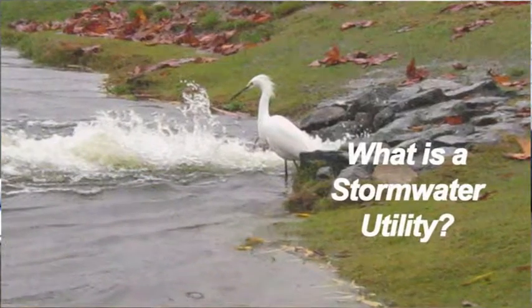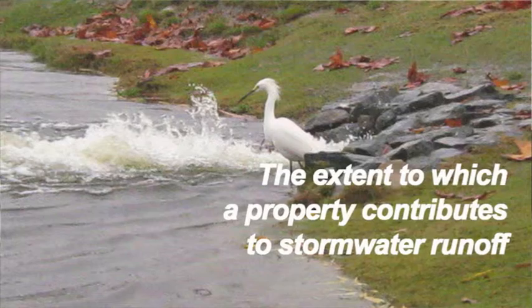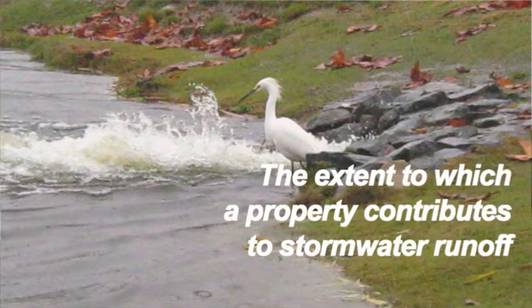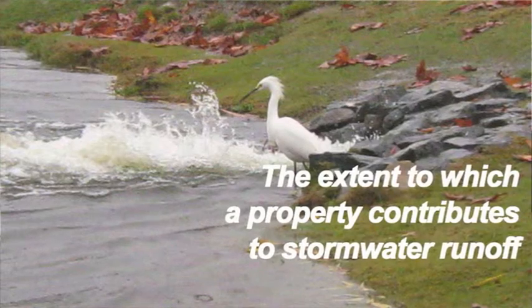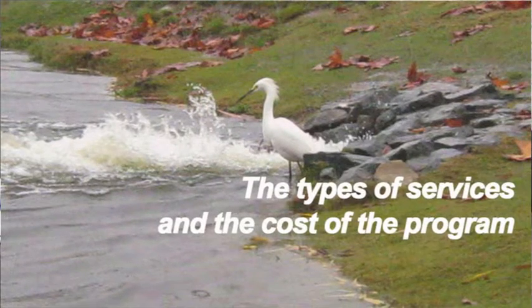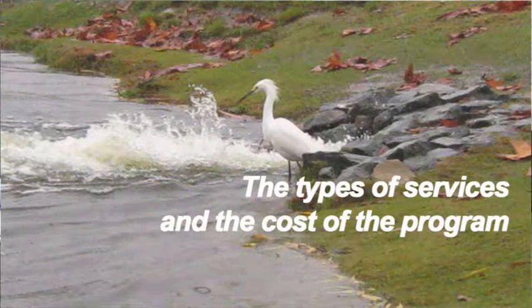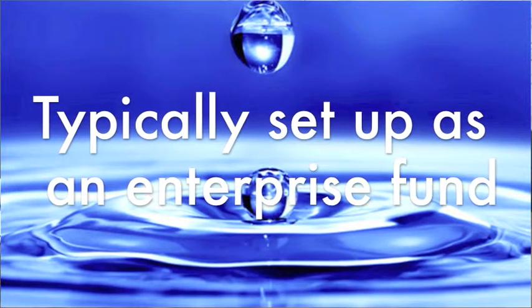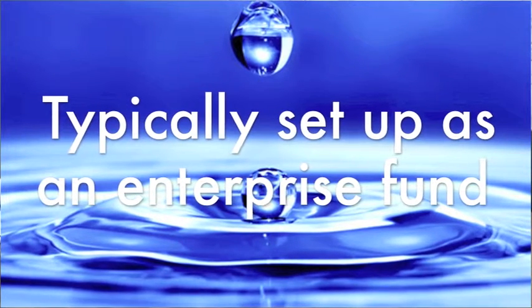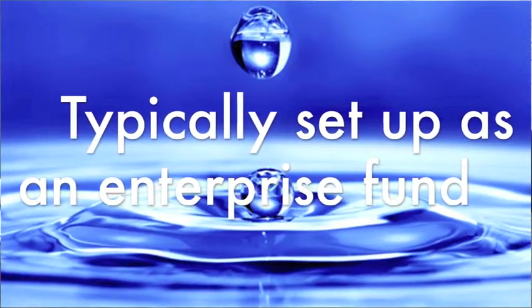What is a stormwater utility? It's a fee for services based on several things, but the extent to which a property contributes to stormwater runoff is the primary metric which determines the cost and the amount of funding that's required from either a property owner or a homeowner in the city. Typically in a jurisdiction, this is a separate enterprise fund so that we can assure that all the funds collected are actually going towards the stormwater initiatives that we have outlined.